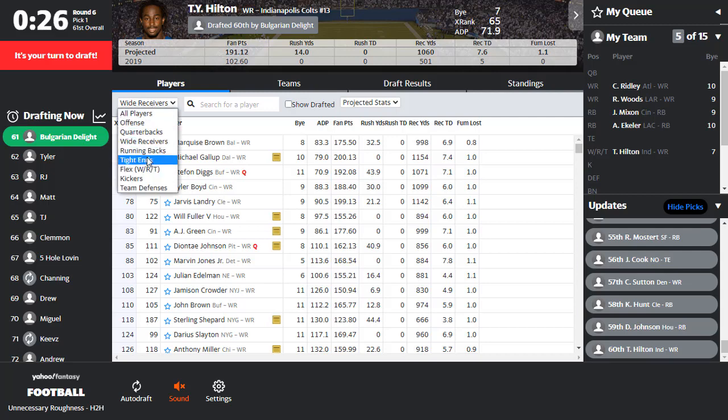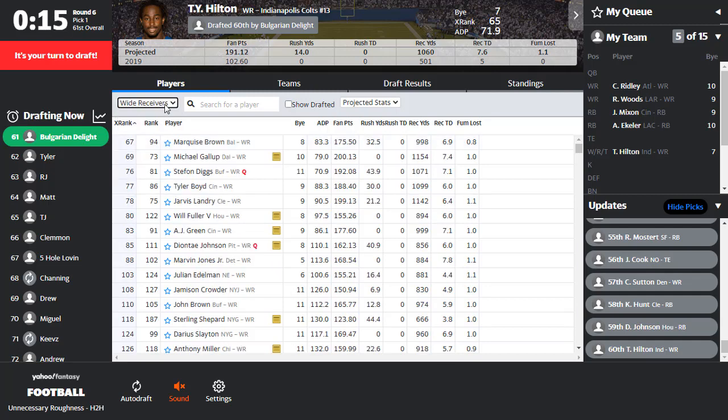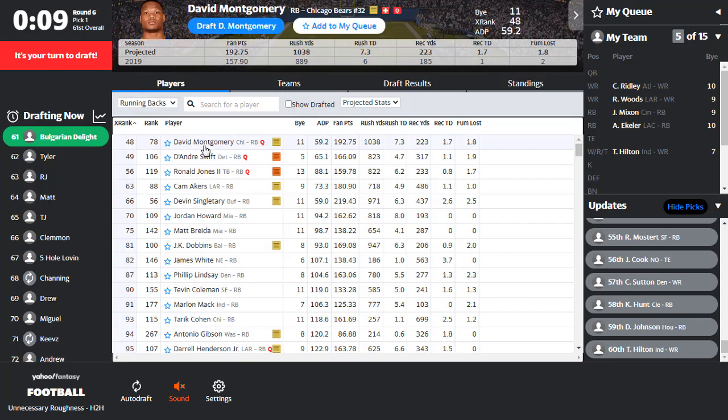We could go tight end here. And there's some guys that I like, a Darren Waller and Evan Ingram. But I'd rather address the other skill positions, wide receiver and running back. And right now, I'm going to go ahead and take David Montgomery. I know that this is a risky pick, definitely with the injury situation.